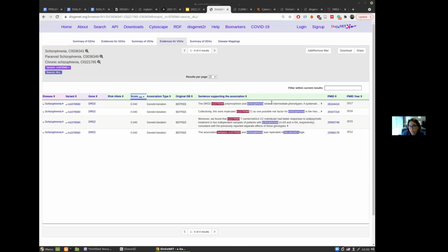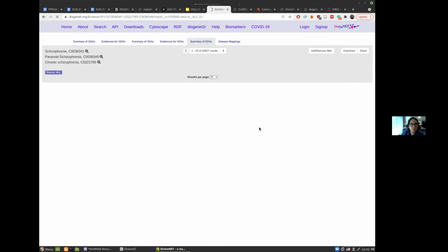What I did here for this use case was to combine the information from DisGeNET with the information that PharmGKB offers, which is a database that contains information about pharmacogenomic variants. So sometimes combining different sources of information can be useful to better explore the data. And finally, if you want to find other diseases that are associated to schizophrenia, then you can go to the tab of summary of disease association, right?